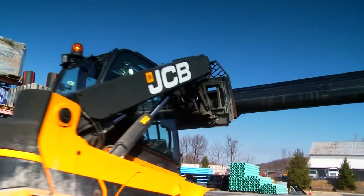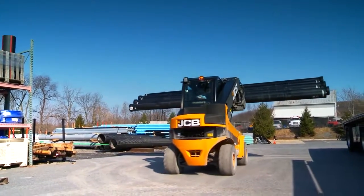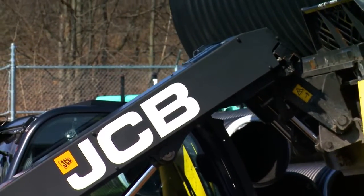We went up and demoed it at Stevenson Equipment. My manager Dave and I went up and got to drive it around. It's a very nice machine. Right off the bat, we knew we kind of liked it, especially the size of it for our yard. It lifts a great amount of weight, and it is very small and nimble.